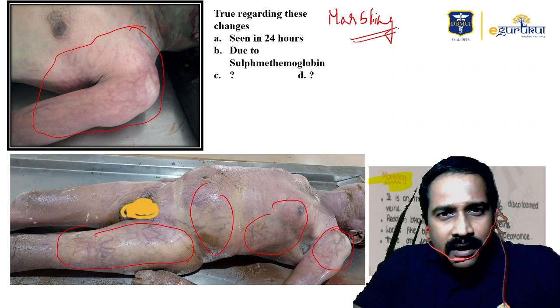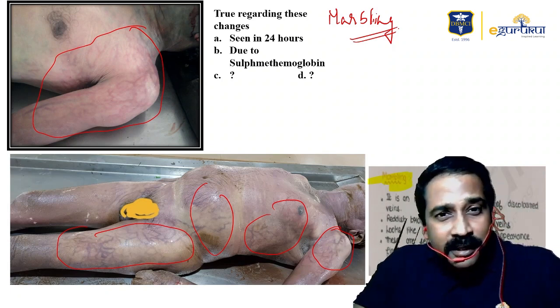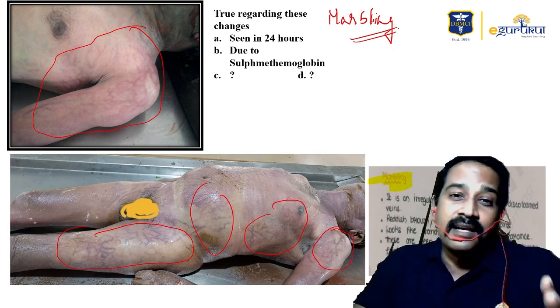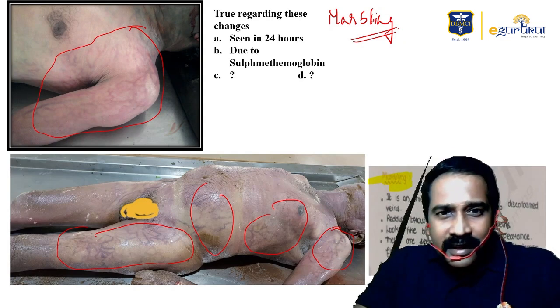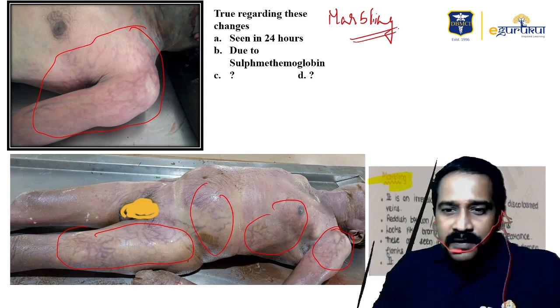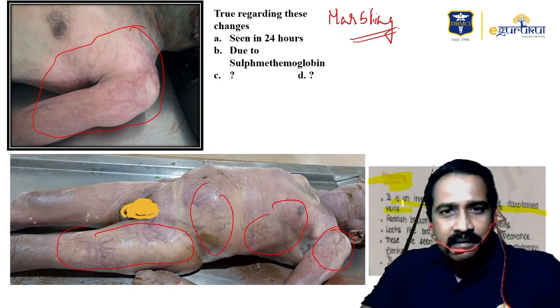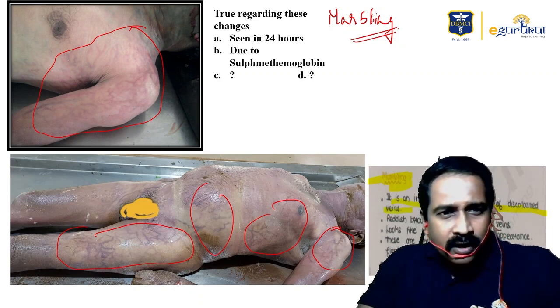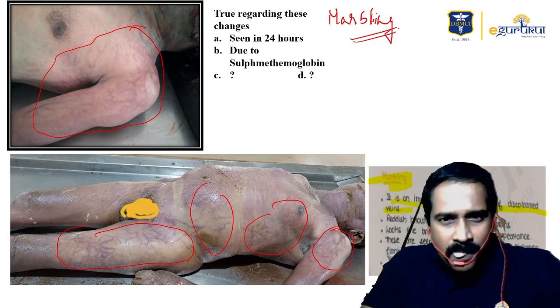So what is marbling? It is a tortuous, meaning irregular, network of discolored veins. There is no regularity in that. It's absolutely irregular, a tortuous network of discolored veins, reddish brown in color, or it might even be greenish in color.